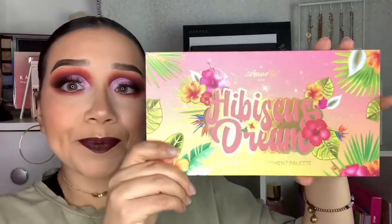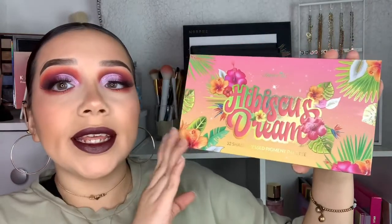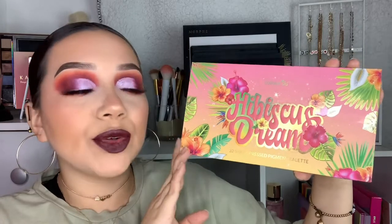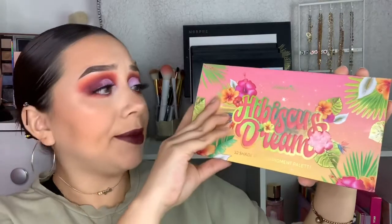But with that being said, you guys asked me to upload videos on the brand Amorus, and this is a look that I created using this palette right here. Now guys, this palette is so freaking gorgeous. It is $15 and it is a steal. You guys can create so many colors with this palette, and I mean, it's a 32 pressed pigment shade.